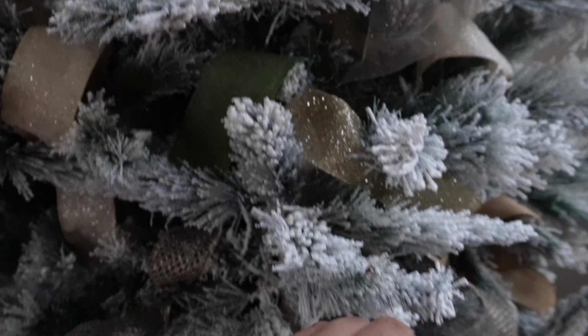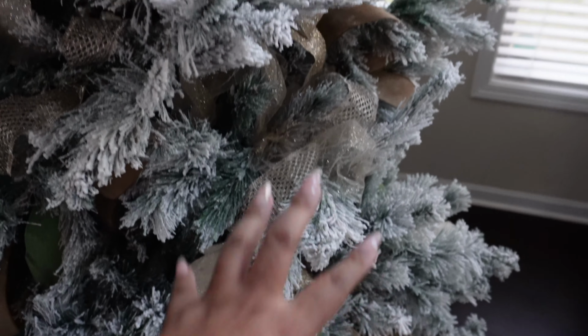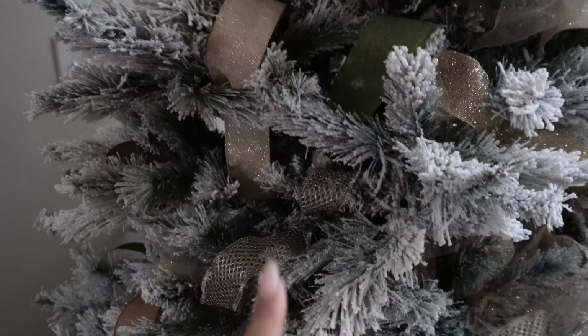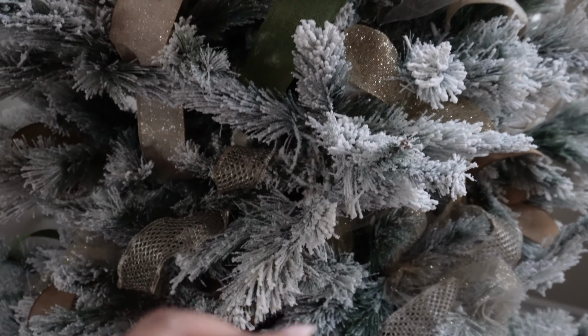I like to tuck mine into the tree and let the branches kind of come out, because that's kind of how this tree is. I don't know if I call it a messy tree, but maybe so. So next I'm gonna do the ornaments, specifically the balls.